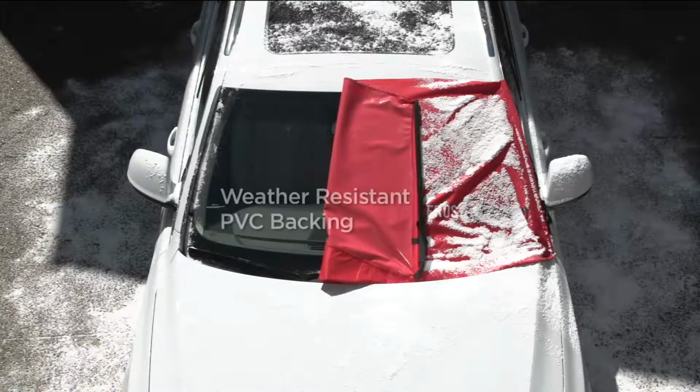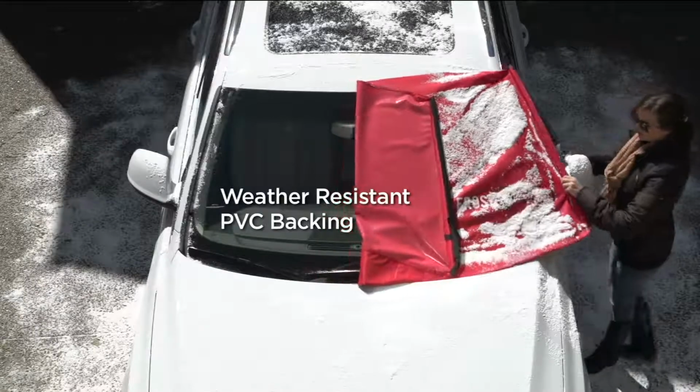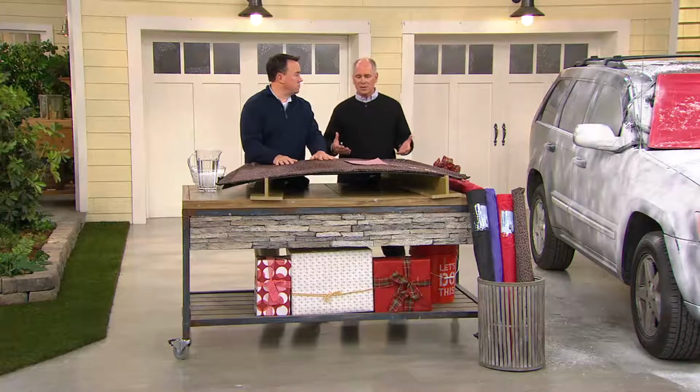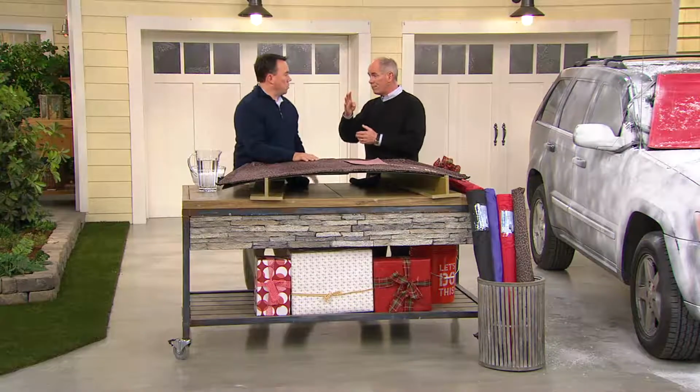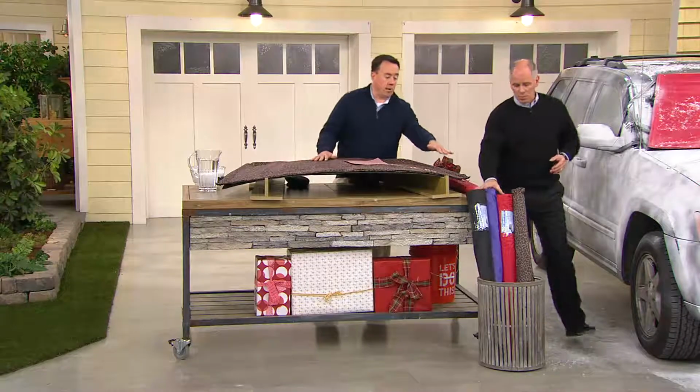Oftentimes when it snows, the wind blows. If it isn't secure to your vehicle, then it's smacking around. This is secure. There's nothing else like this. Now, we're down to what, 4 colors? 4 colors. You see them right up front. We have the black, the purple, the red, and the leopard.